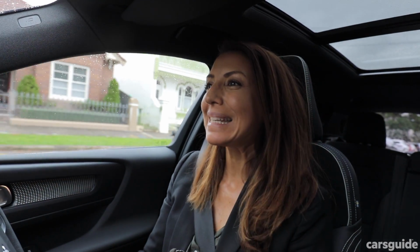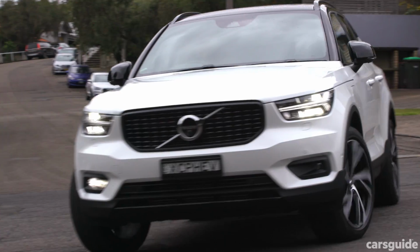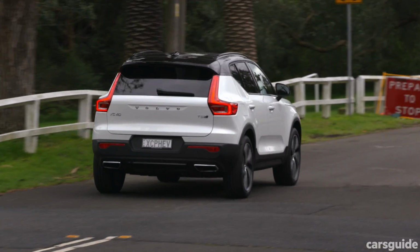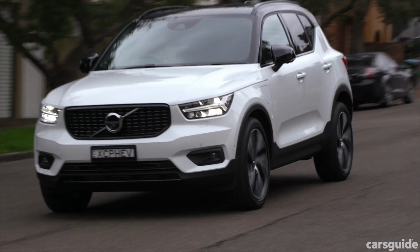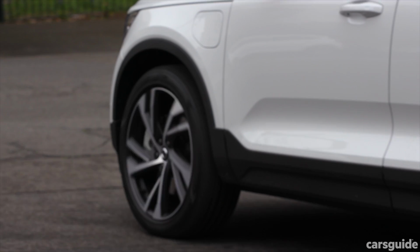Although I would like to see the battery lasting for a little longer than 45 Ks or an hour, I still think it's a good introduction to a hybrid engine, because that's often where the hesitation comes in if you are going to buy an electric car. People often think, how am I going to do a long road trip? And this takes care of that, because the petrol engine will just kick in.